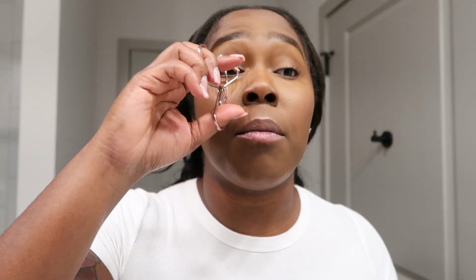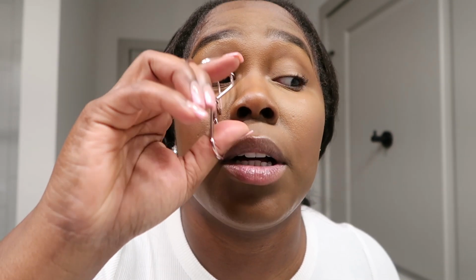I'm gonna curl my lashes. Sometimes I curl them. Sometimes I don't, because honestly, I don't think it makes a difference. I don't even know how to curl my lashes. I don't think I see a big difference, but I'm just gonna go ahead and use this.